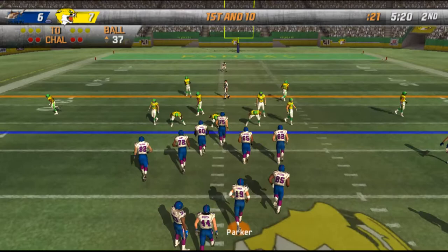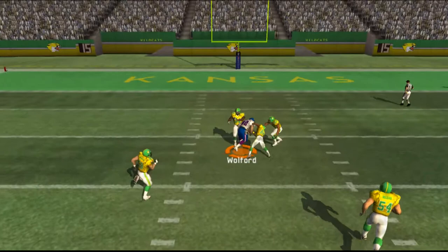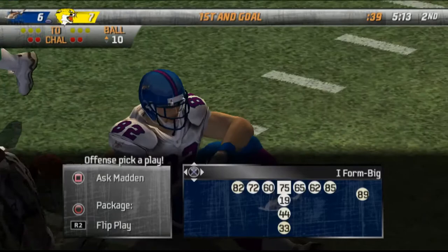Let's go. Number 33, the deep man, on the call, rolling out to his right with the pass. It's complete. Willis comes up to make the play at the 10. Parker just made a great throw there, John. We expected to see some big pass plays in this one, and we have.